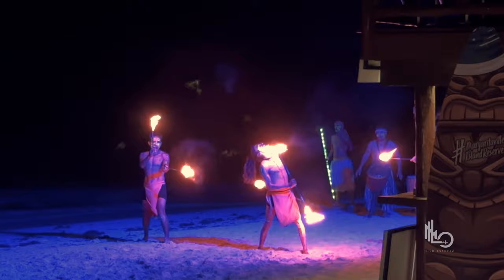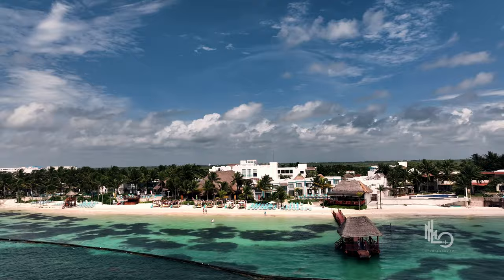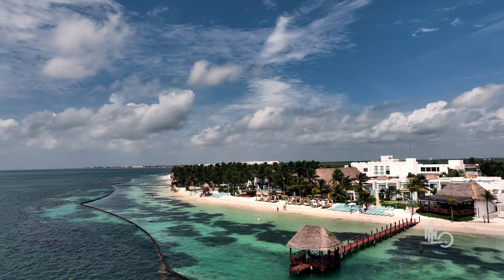But the parties were pretty good. Last night we had a tiki party with some fire shows and stuff like that. That was pretty cool too, and people seemed to enjoy it. Now, if you're planning a getaway with your significant other, I would recommend this hotel without a problem, unless you don't want to see kids at all, because obviously this is a family-friendly resort, not an adults-only one. So yeah, you are going to see kids.